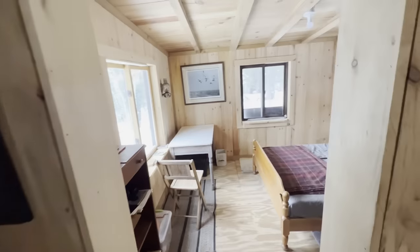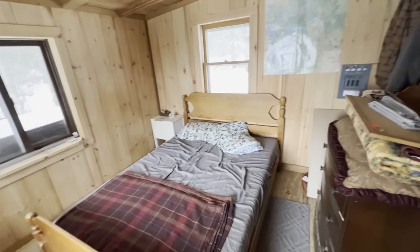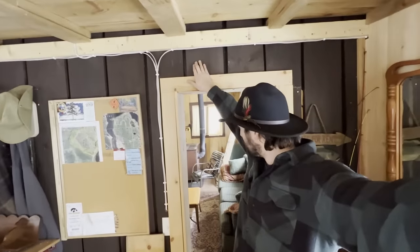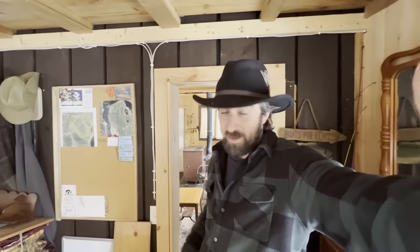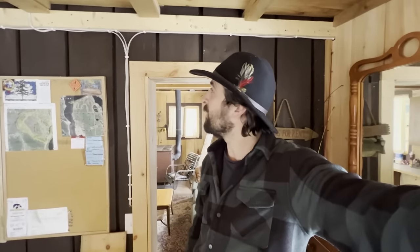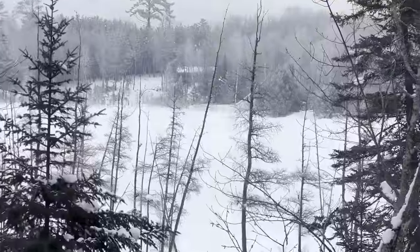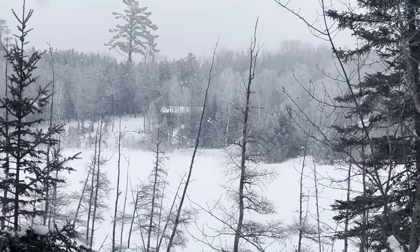And then this is the new addition. Check it out. When my uncle first built this, it ended right here, because it was meant to just be a hunting shack. But as time went on, he realized, like me, building stuff is just too much fun. And so he put together this addition. And if you take a look out the bedroom window, you can see our cabin across the lake. It's pretty cool, huh?